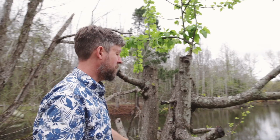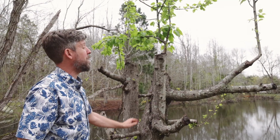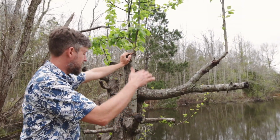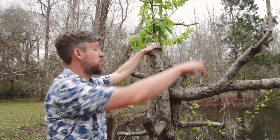I don't know. It was really cool when it had little grafts all over it, but I'm happy that we got these two, and it being right here by the pond means that the roots are always dipped in the water. This tree is never going to wilt, and there was a lot of root system on it, so these two parts grew like crazy.